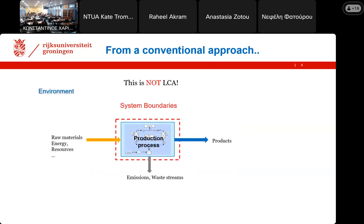And if we want to generalize this concept in the framework of life cycle assessment, let's assume that the desired product is produced from a particular production process that is restricted within particular system boundaries. But in order to make this production process functional, we need various activities that take place outside of the system boundaries. And they take place in the background system, as we say in life cycle assessment. For example, in order to produce this appliance, we need raw materials and energy. But energy, for example electricity, is produced somewhere else, outside of the system boundaries.